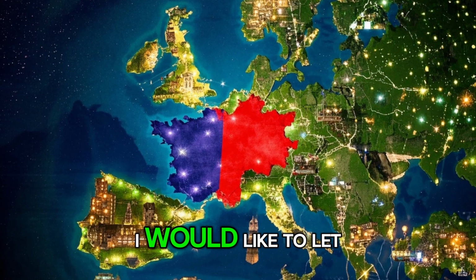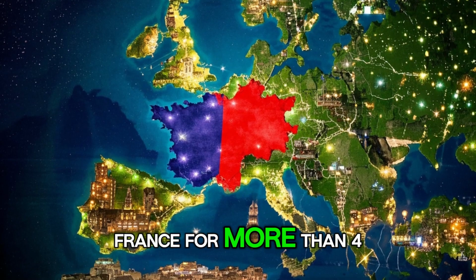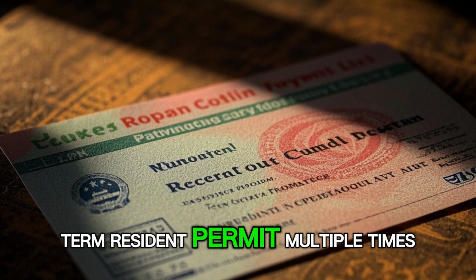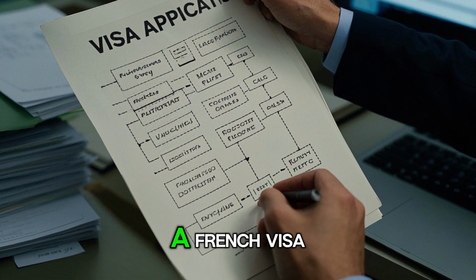Before we begin, I would like to let you know that I have been living in Europe for the past 8 years now and in France for more than 4 years. And during all this time, I have renewed my long-term resident permit multiple times. So I am well aware of all the procedures and the documents required to get a French visa.